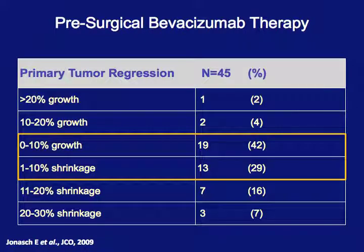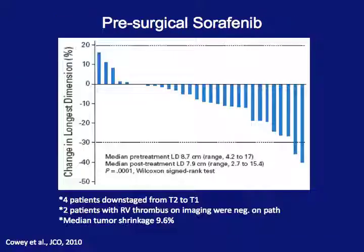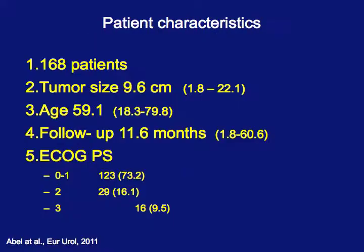This is data from our bevacizumab trial, again, a recurrent theme. The overwhelming majority of patients had little, if any, response in their primary tumor in response to therapy. And this is data using sorafenib done at University of North Carolina. Again, a very similar theme. There were some dramatic regressions, there were some dramatic progressions, but the vast majority of patients had little, if any, response in their primary tumor.